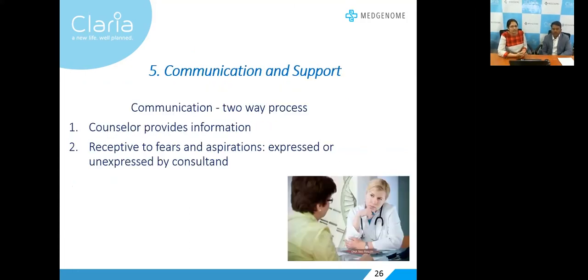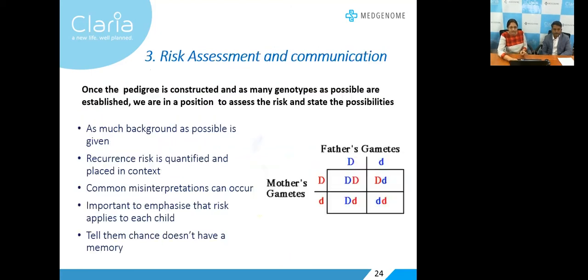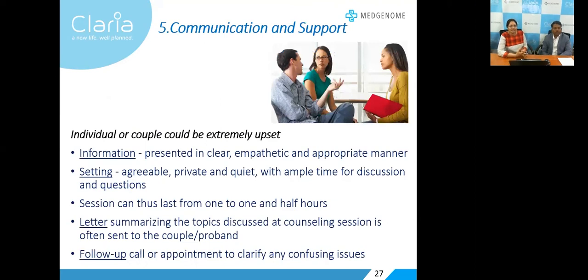And then there is communication. Communication, as we know, is a two-way process. The counselor provides information, but as counselors, we also have to be receptive to their fears and aspirations, sometimes those which are expressed and sometimes even not expressed by the consultant. When I say communication, the individual or couple could be extremely upset here. So the information that we present should be clear, empathetic, and given in an appropriate manner. The setting should be agreeable, private, and quiet with ample time for discussion and questions.